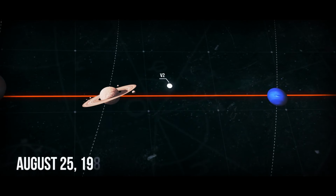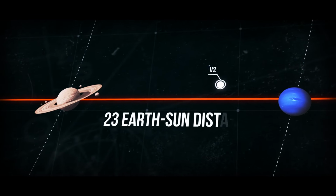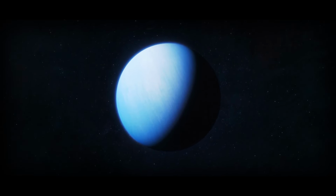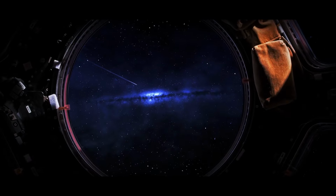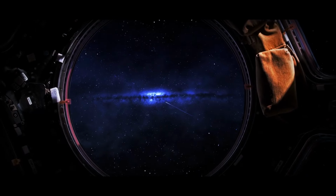August 25, 1989. Voyager 2 had already traveled 23 Earth-Sun distances and arrived at Neptune. It was the first time people received images of this blue planet from such a close distance. The probe discovered 6 new moons there and also took the first pictures of the planet's rings. Engineers then turned off the probe's cameras to save power for its main computer and the instruments that measure the solar and interstellar wind. Voyager 2 left Neptune and headed into deep space. That's why it no longer needed the cameras.